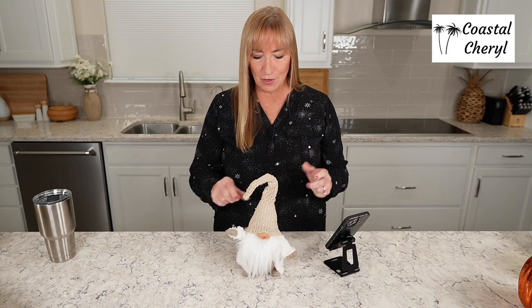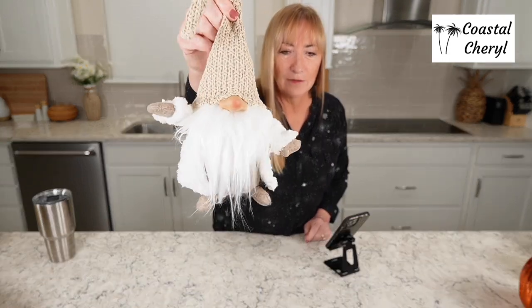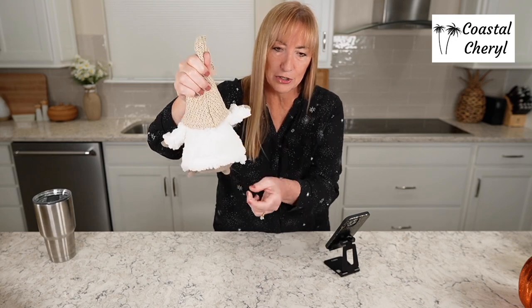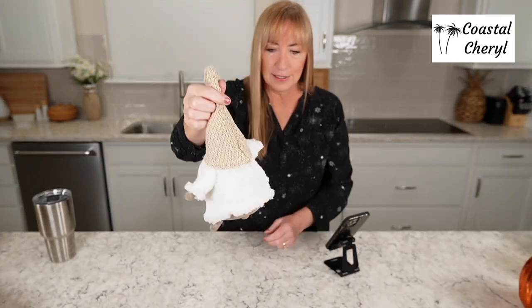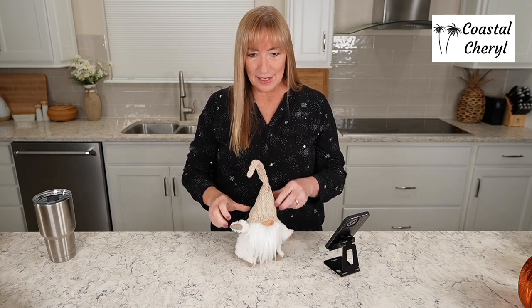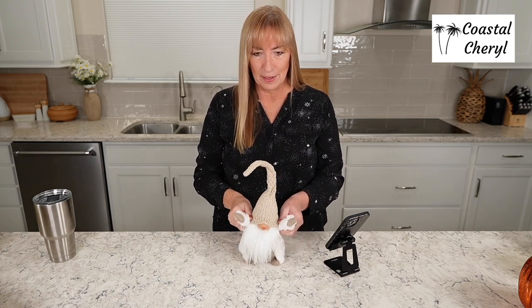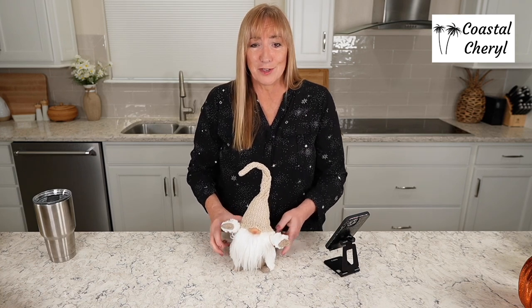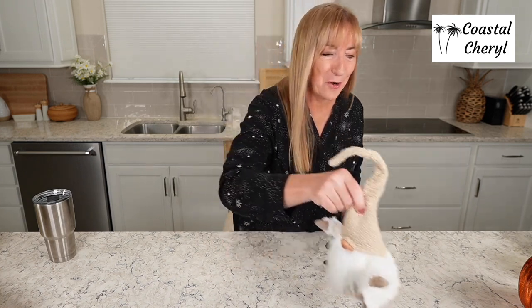I just think he's so cute. Look, he's got a little fuzzy beard. And then you can see he's got a little Sherpa coat on. Again, I'm not a huge gnome fan, but these ones for the holidays are so cute. Look at him. He could have both arms up and be giving you a hug. He's just so cute. All right, there's the gnome.